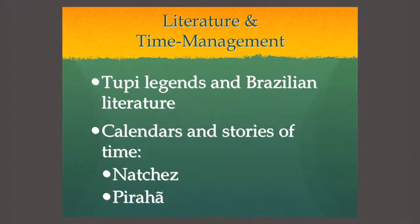We know, for example, that Tupi Indians in Brazil have heavily influenced Brazilian literature from the legends that were written down by Catholic priests. We learn things about calendars and the way time is kept. So the Natchez Indians of Louisiana in the United States keep their calendar according to crops that grow at certain times. And by knowing how their language works and how they keep time, we learn something about crops and how different kinds of crops have entered the area historically.